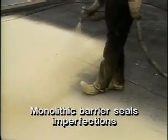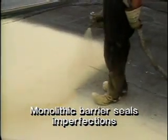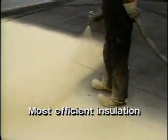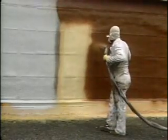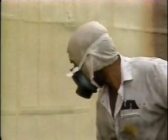With an R factor of approximately 7 per inch, urethane foam is the most efficient insulation available. Next, the roofers sprayed on a urethane elastomeric coating system that protects the foam from the effects of weather, moisture, and ultraviolet radiation.